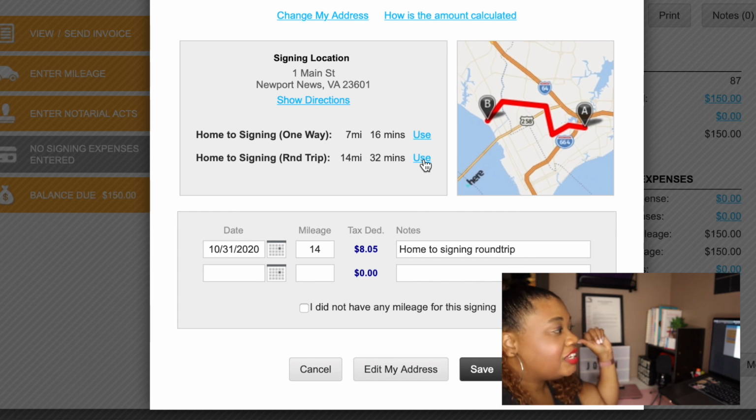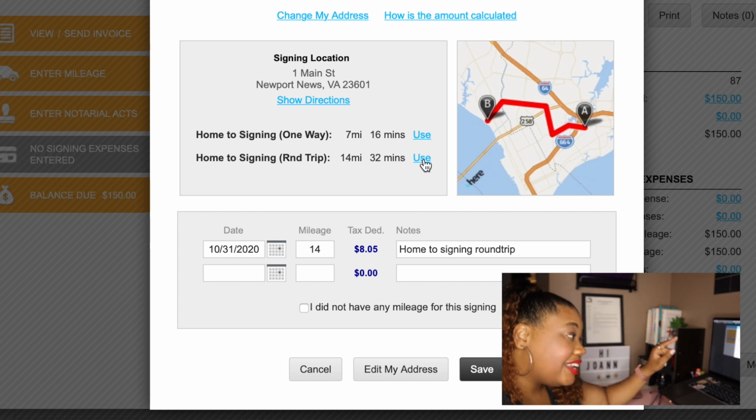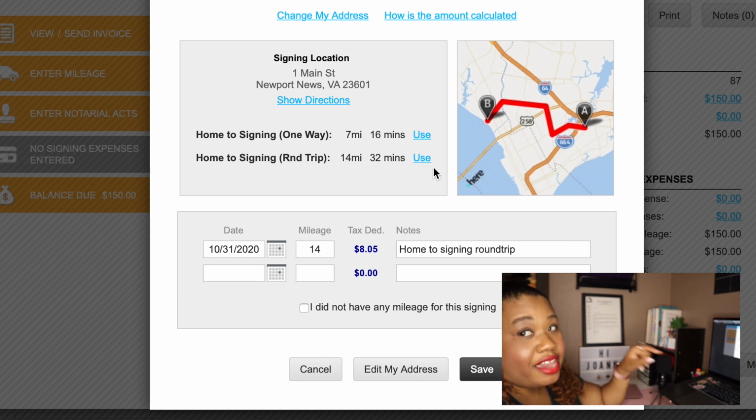So $8.05 is the amount that you need to deduct from that signing for tax purposes for mileage. It tells you right there, okay, right there.